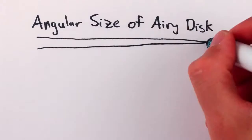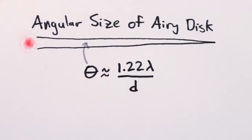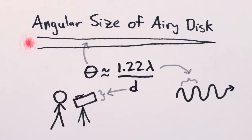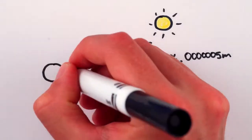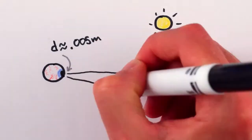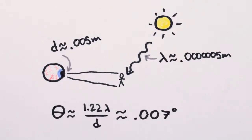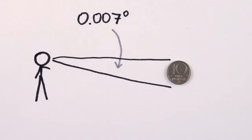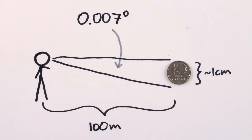The blur that a small point of light spreads out to become is called an Airy disk, and the size of the Airy disk for distant tiny objects depends only on the wavelength of the light in question and the size of the opening you're looking through. So for visible sunlight and a human-sized pupil, diffraction limits us to at best be able to distinguish objects that are bigger than 7/1000ths of a degree. For example, an object 1 centimeter in size, 100 meters away.